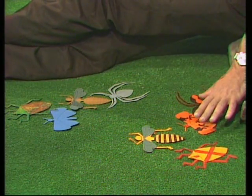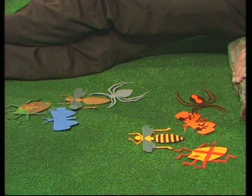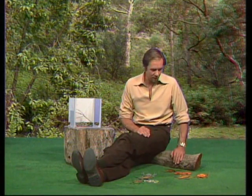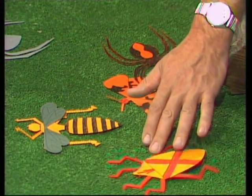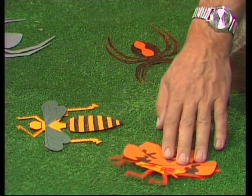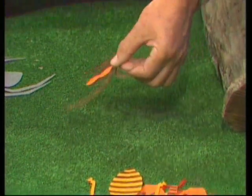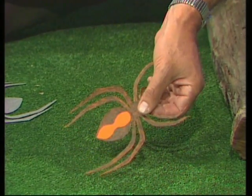But if you pick one of those, you are in dead trouble, because you picked one of the creatures that shows nature's warning colours. Red, orange, black, yellow and white. Combinations of those. It means that they either stink or taste bad, like the bugs. Or they taste bad or are furry, like some of the moths. Or they sting, like the wasps and the bees. Or, in this case, they bite and give you a hard time, like the redback.